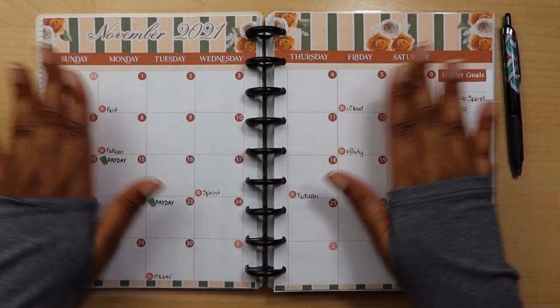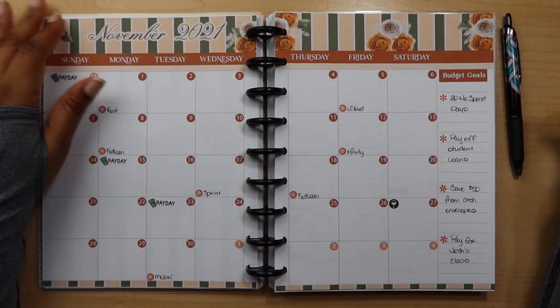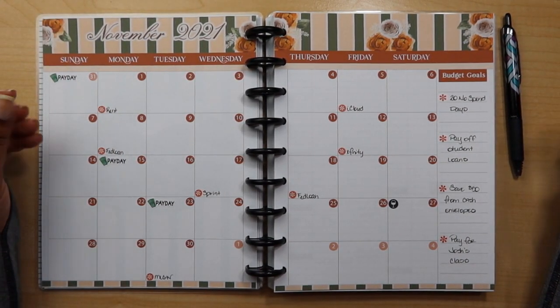I think this is the last of my autumn vibes here. And I like this paper. This paper has a little bit of a bite to it, but it's nice.